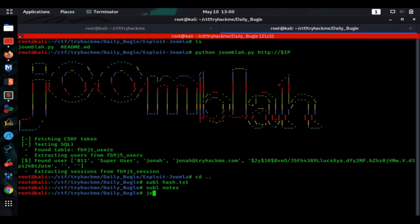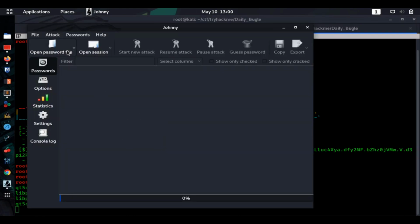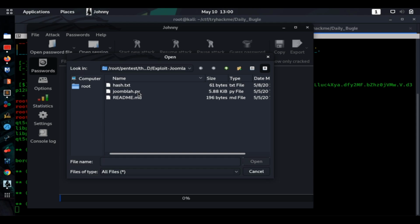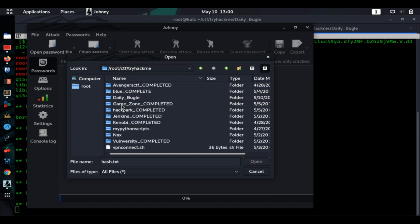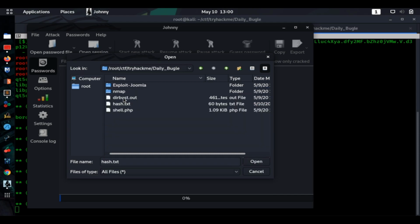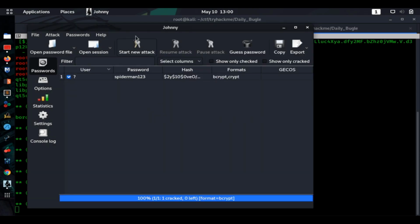So let's go ahead and pop up Johnny. Alright, so from here we just go to open password file. Then we do open password file, passwd format. Actually, where's it at? CTF, TryHackMe, Daily Bugle. There it is. And as you can see, we already got the password, which is Spider-Man 123.